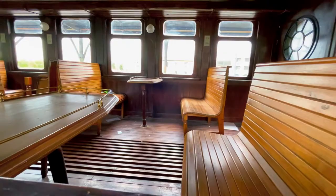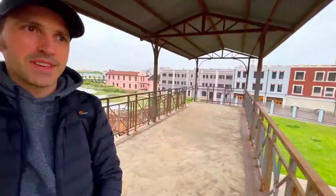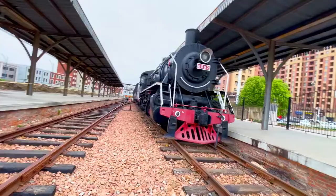We actually had the opportunity to travel in one of these back at home. I don't think this line leads anywhere. Right, I think that's it. We walked around the film town.